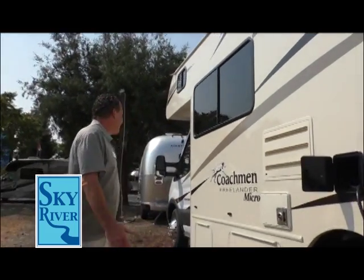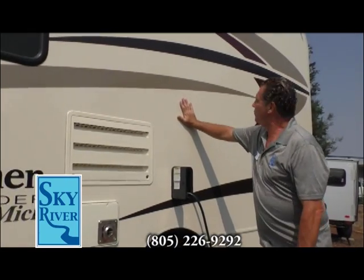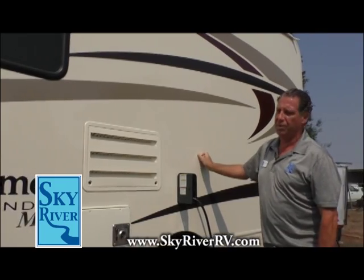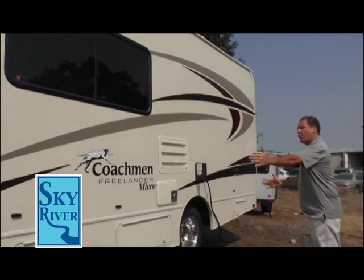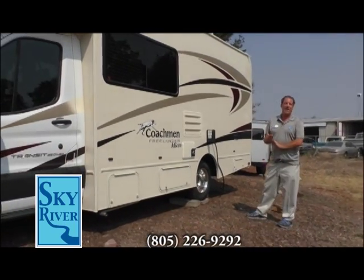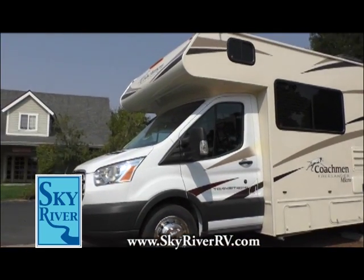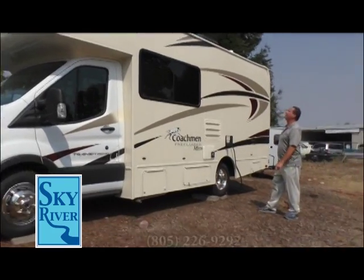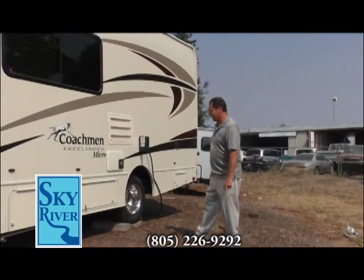As we go along here, and again, it's the Azdel composite panels, super strong. Underneath these panels is 2-inch aluminum framing for the box. This is a 13-foot wheelbase on this unit, and what that means is it's almost like a pickup truck. Everybody can drive these. They're super easy to drive. That's why they were designed like this, so that everyone could enjoy being behind the wheel of an RV.